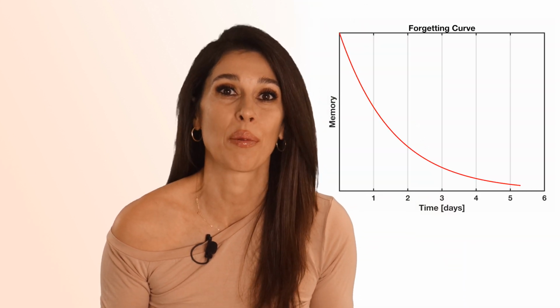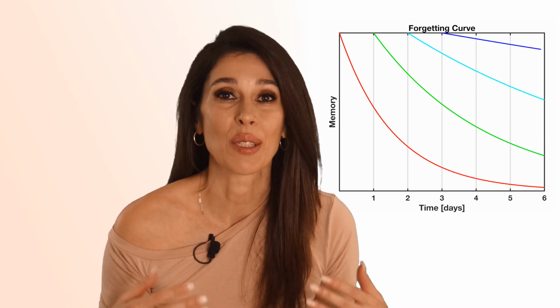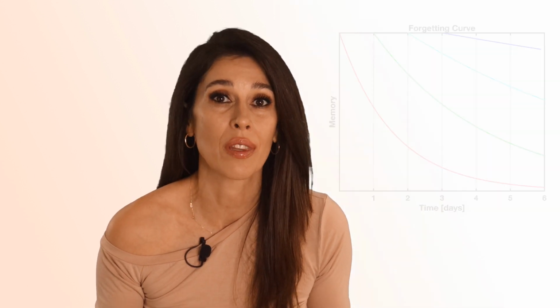Ebbinghaus discovered that while new information is gradually forgotten over time, the rate of forgetting is not consistent. Instead, we tend to forget most rapidly immediately after learning something, with the rate of forgetting slowing down as time passes. In a nutshell, spaced repetition involves reviewing the same material at specific time intervals. For example, you might start by repeating a new word once an hour. Be sure to always use it in sentences. Then review it once every few hours, then once a day, once every 3 days, and so on until you find that you no longer forget it.